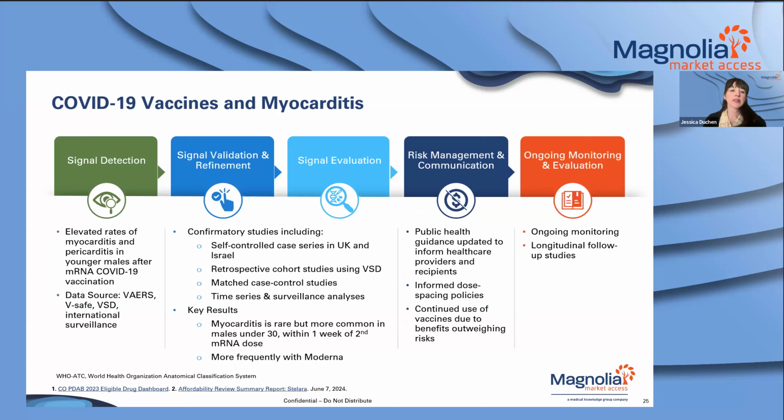Confirmatory studies were then done, including self-controlled case series in the UK and Israel, retrospective cohort studies using the Vaccine Safety Datalink, matched case control studies, as well as time series and surveillance analyses. They did find that myocarditis is rare, but it is more common in males under the age of 30 within 1 week of their first mRNA dose, and occurred more frequently after the second dose.